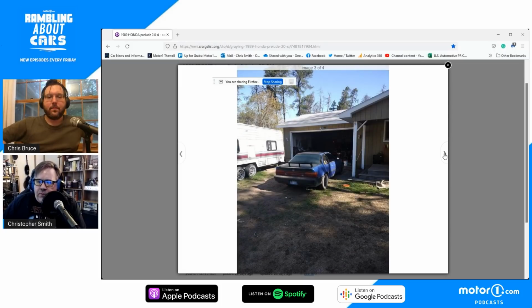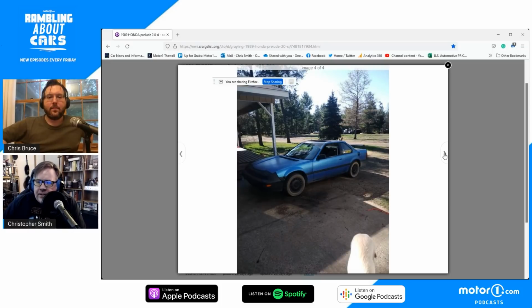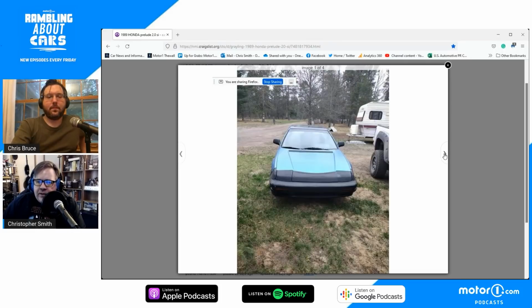And yeah, it looks pretty ratty. It's got a big wing on the back. The pictures aren't the greatest here, but it looks solid at least. It's that early style with just kind of the wedge shape going on with the front end with the pop-up headlights. It's $3,500.